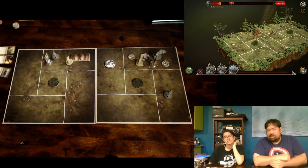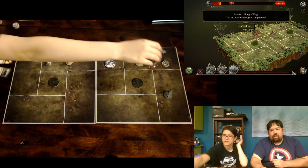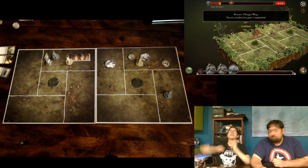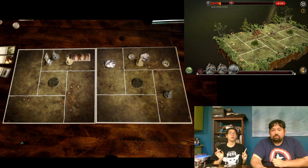Let's see what happens when the third one dies. You're going to summon another warg or something, right? Yeah, you already need that. So, remove 1 hungry warg. You are a nearby hero. Gains 1 inspiration. No, here's the thing. Find out that these are baby wargs, and I'm dealing with a mama warg.